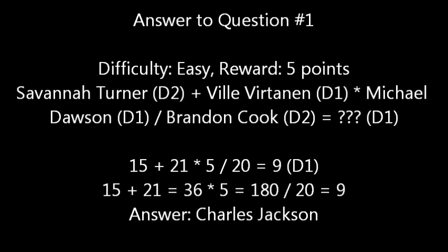Alright, so the first question was fairly easy. It was worth 5 points. I told you it was Savannah Turner's D2 ride plus Billy Virton's D1 ride multiplied by Michael Dawson's D1 ride divided by Brandon Cook's D2 ride.